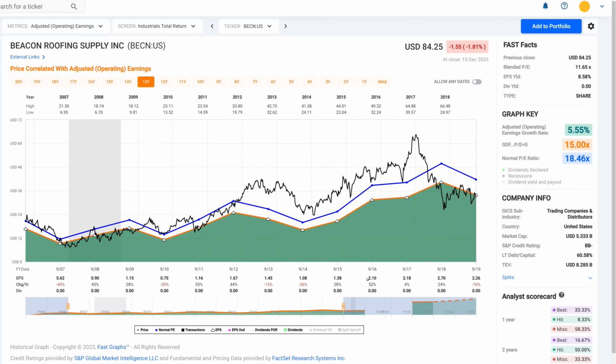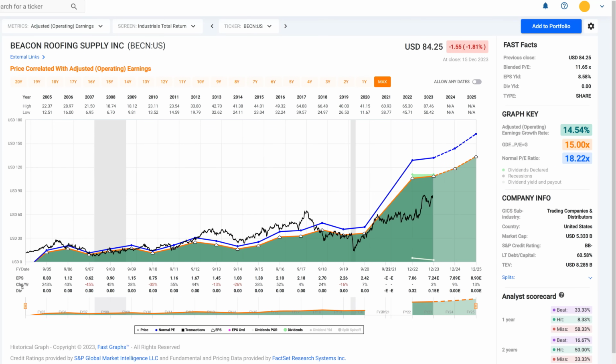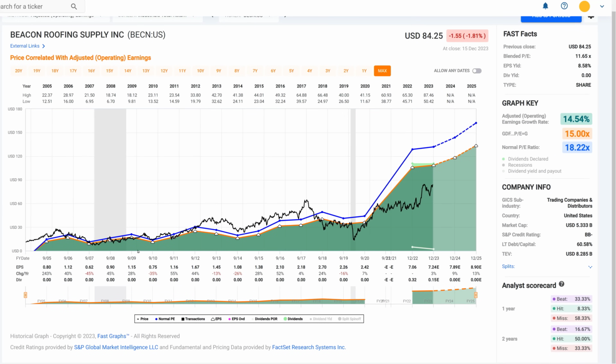Now, this has a September fiscal year. I want you to notice that FASTgraphs doesn't really show much in the dividends, and this is a very difficult company to invest in for the long term because it's all about the capital appreciation. But once again, I've got this 15 PE ratio valuation reference line, and I can see that 15 multiple has been awarded this company most of the time. It's currently trading at 11 multiple, and yet it has some of the biggest growth prospects that we've seen.